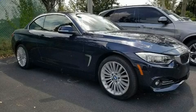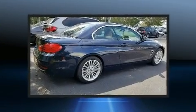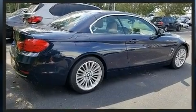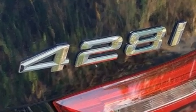Get excited about the 2015 BMW 428i. This two-door, four-passenger convertible has not yet reached the 20,000-mile mark. BMW made sure to keep road handling and sportiness at the top of its priority list.